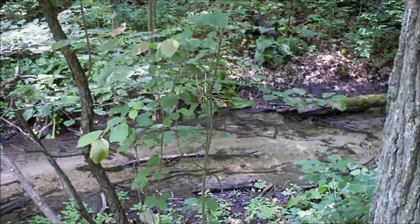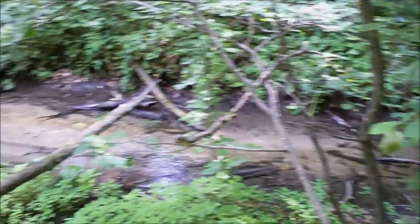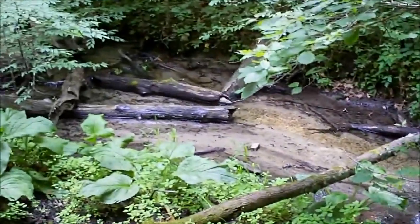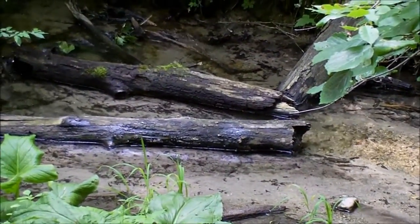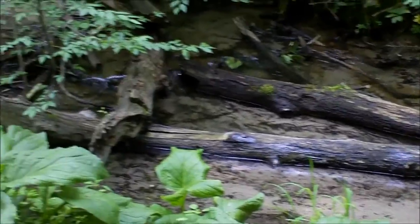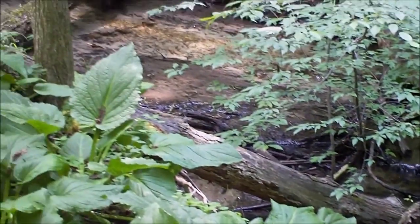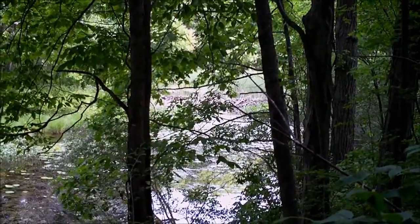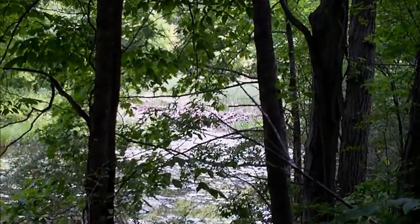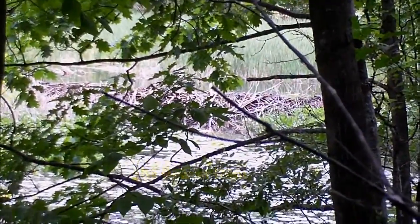That's just one of the nice little streams we have running through this park here. Cool, refreshing water. Very soothing and relaxing. Well, so far I haven't seen any snakes, but there's a beaver dam, so that should count for something.